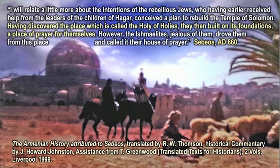Having discovered the place, which is called the Holy of Holies, they then built on its foundations a place of prayer for themselves. However, the Ishmaelites, jealous of them, drove them from this place and called it their house of prayer. And what he's saying here now in this 7th century is that where this Dome of the Rock was built is the place the Jews identified as the temple.